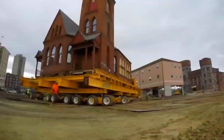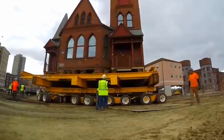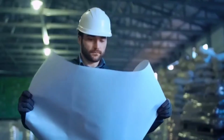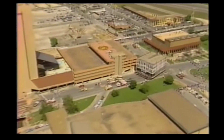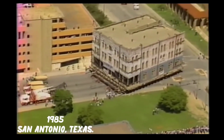That being said, moving a massive building is clearly something that is more than manageable, as long as the cost isn't an issue and all of the proper steps are taken. And since engineers have gotten the moving process down, there have been countless buildings moved from one place to another, and some of them were pretty massive. The largest building to ever be moved was relocated in March of 1985, and the move took place in San Antonio, Texas. The Fairmont was built in 1906 as a hotel before it was eventually abandoned.